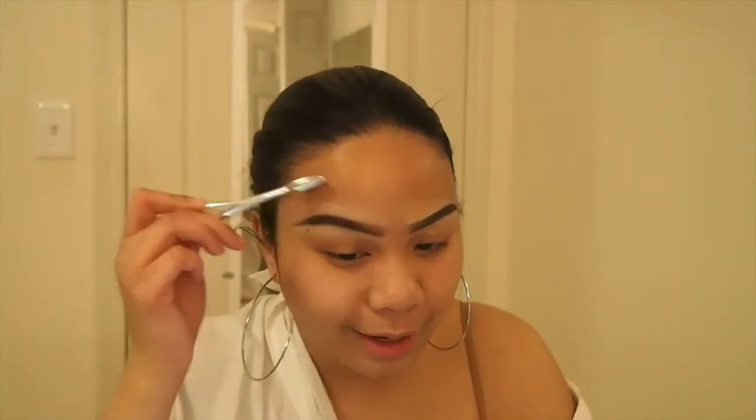I'm just gonna take this brush. This brush is supposed to be a nose contouring brush, but I don't nose contour, so I just use it to blend out my brows. So I'm gonna move on to my face.